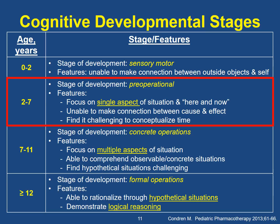The next age group is 2 to 7 years of age, and the stage is called pre-operational. One of the key features is that they're able to focus on a single aspect of a situation and the here and now. They're unable to make connections between cause and effect, and they do find it difficult to conceptualize time.